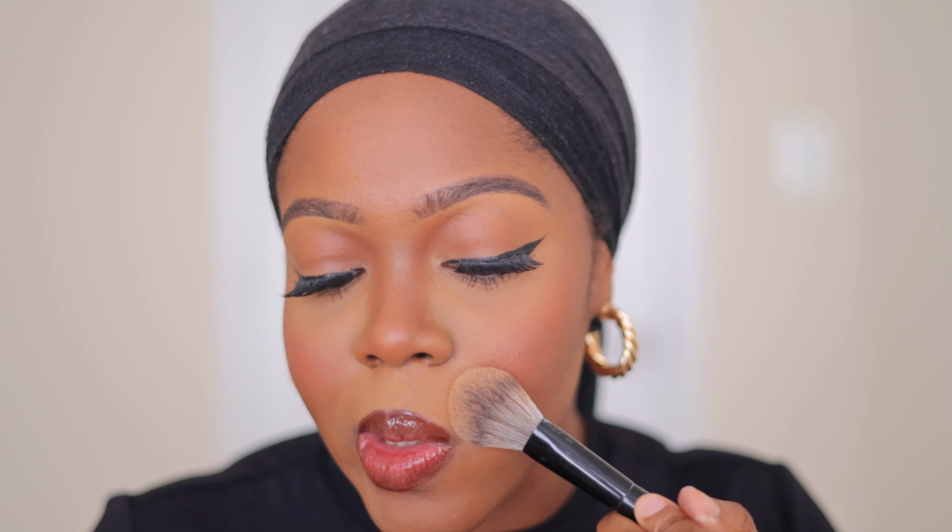And then the last thing I do is just make sure everything is blended in, once again, seamless, period. And then I like to use the airbrush. Once again, we go in with that again and just spray my face. And then if I want my makeup to really last, that is good enough.